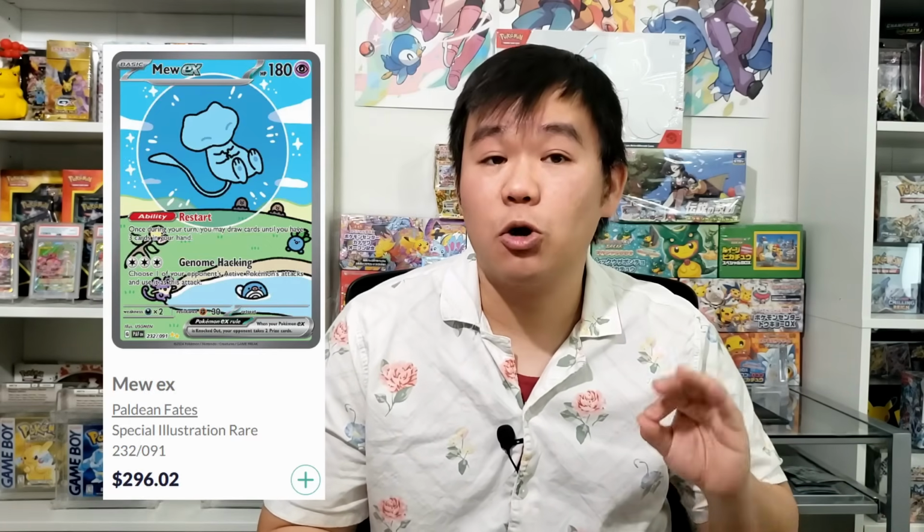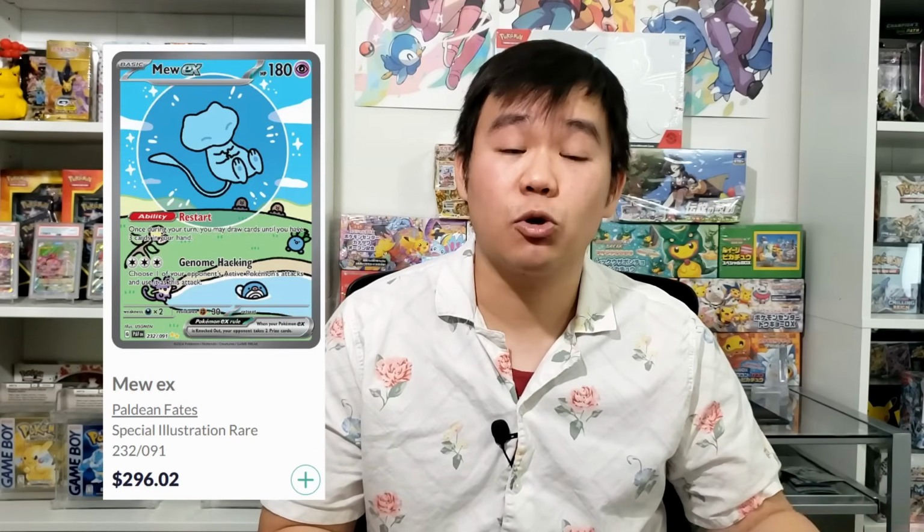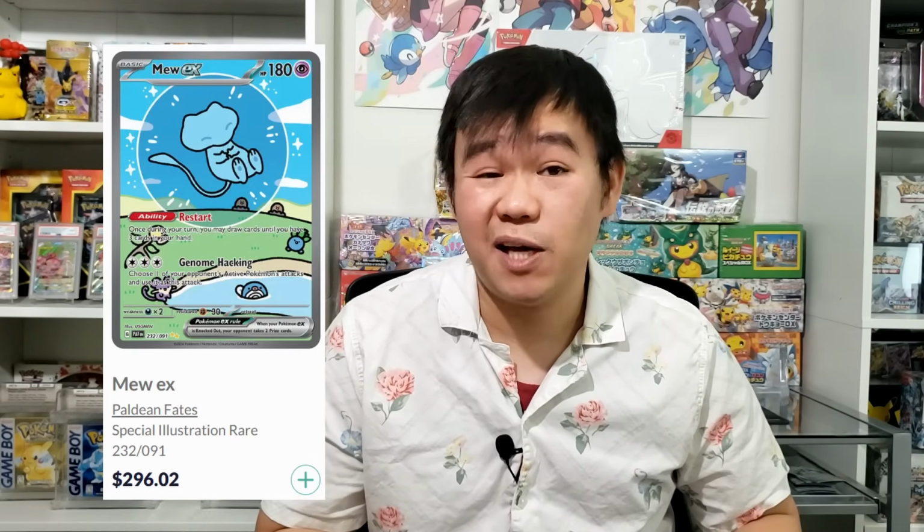And this is based on retail price, remember, so you have to be able to purchase ETBs or packs at retail price. Whether you're able to pick up packs of Paldean Fates at retail price, that's going to be the question. Can you open up or find packs at retail? That's going to be a huge challenge, but if you can, it is one of the best pack to cost ratios to open up at retail price right now.